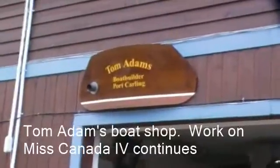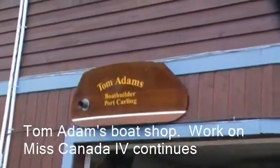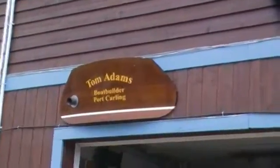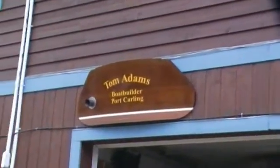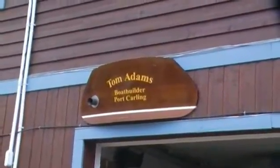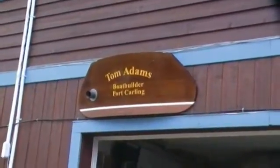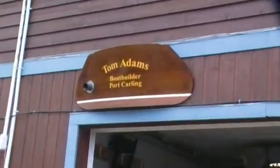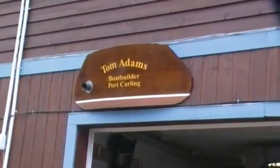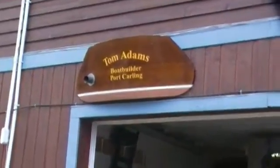Here we are, viewers, outside Tom Adams' boat builder in Port Carling. I think this is stop 6, if I remember correctly. And Tom's been working on Miss Canada 4. They hope to have her ready for the Gravenhurst show this coming July 6th or 7th. They're on the final stages. All of the hardware has been reassembled. And they're waiting for the floodwaters to recede and some of the debris to get out of the water before they can do a wet water test.